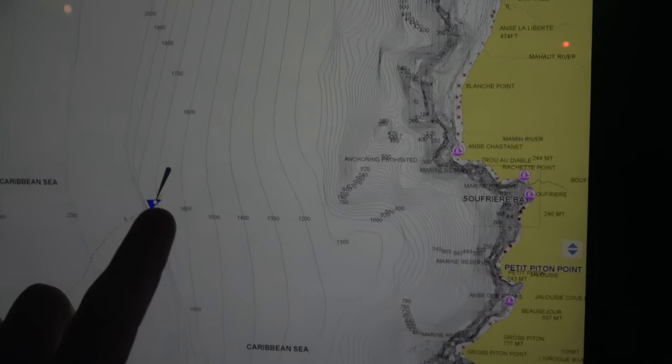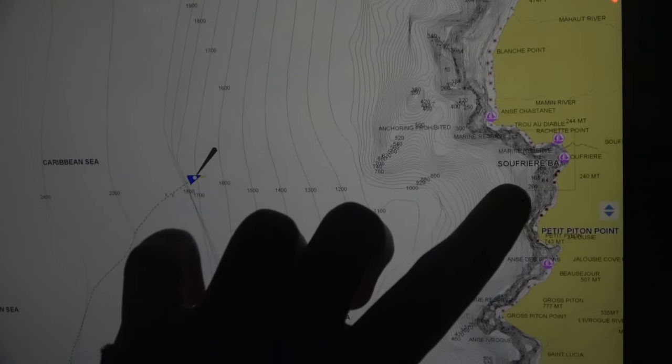To Soufrière, but the sun is just coming up, which is very nice. Lets me breathe a little bit easier, because anytime that we're near land and it's dark, and especially if we're approaching land, it's always just a little nervy. Checking radar, checking for lights, just in case there's any local fishing boats out here. But we're gonna arrive with perfect timing, and hopefully we get an amazing sunrise over the Pitons. So, fingers crossed.